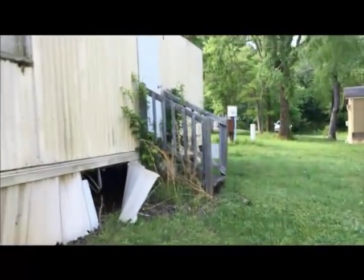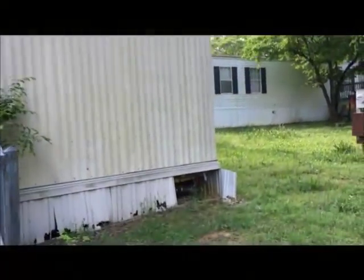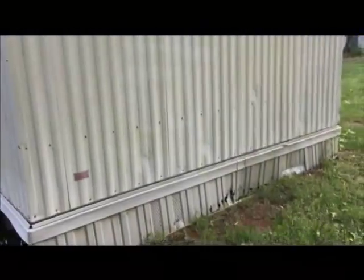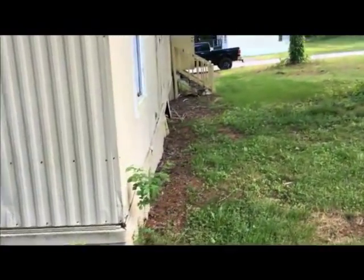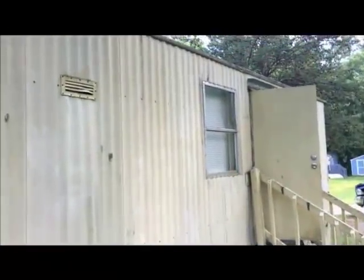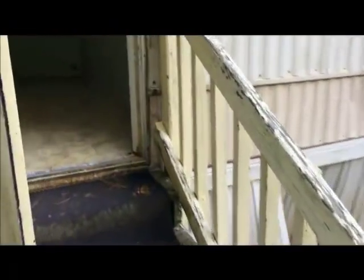Okay. Let's finish walking around the outside here. And I can't really get a good view of the roof. Looks like a few of the windows have been replaced. That's a double pane unit there, but then you've got the one that looks like plexiglass, and then this one's probably original. Okay, let's step inside.